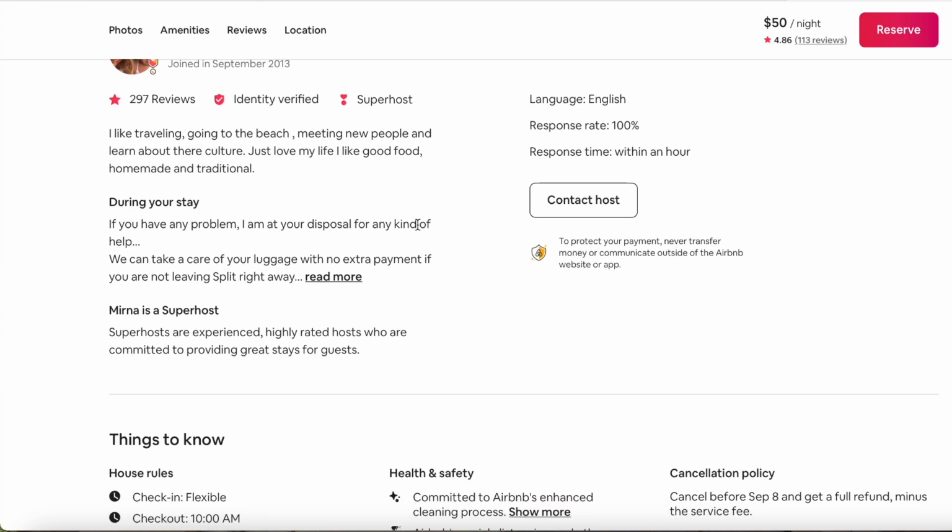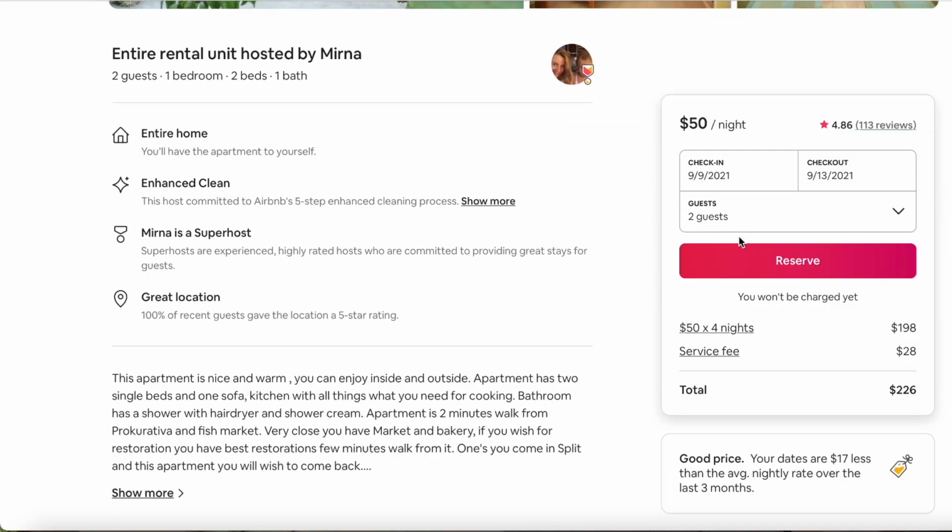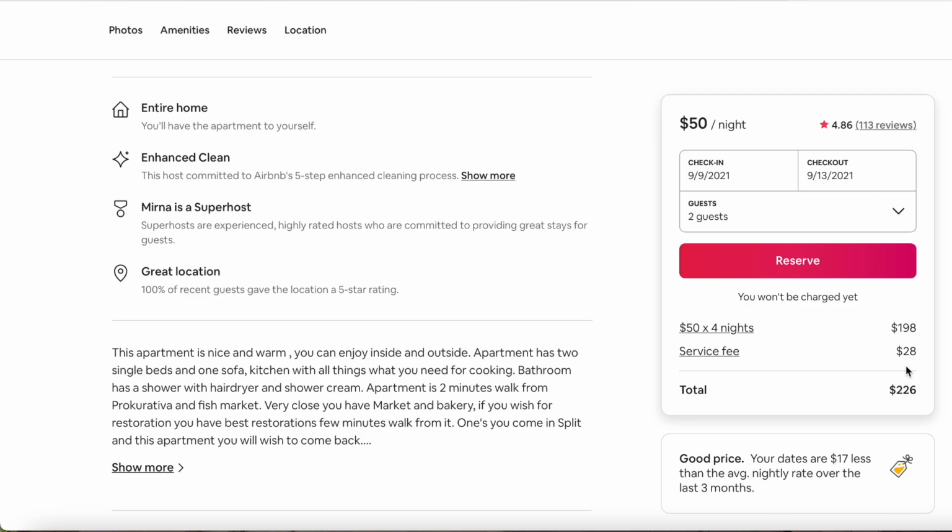And then finally, you would see the cancellation policy. So I always make sure that all the Airbnbs I book, if I need to cancel, I can get a full refund. So just scroll all the way down and look where it says cancellation policy and see what the host is offering. So this host here is offering cancel before September 8th and get a full refund minus the service fee. And check-in would be on the 9th, so you can cancel the day before and you'll get a full refund minus the service fee, which is $28 here.